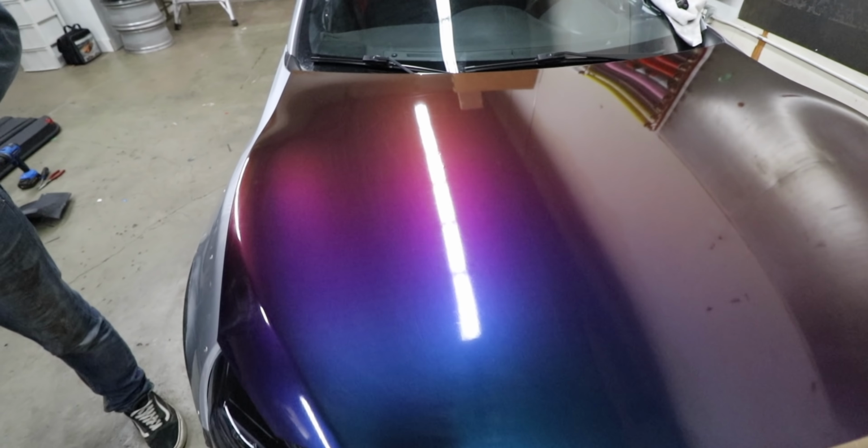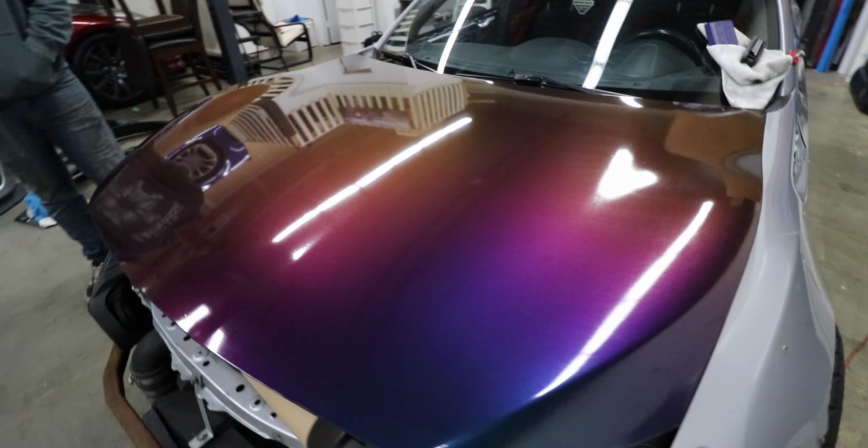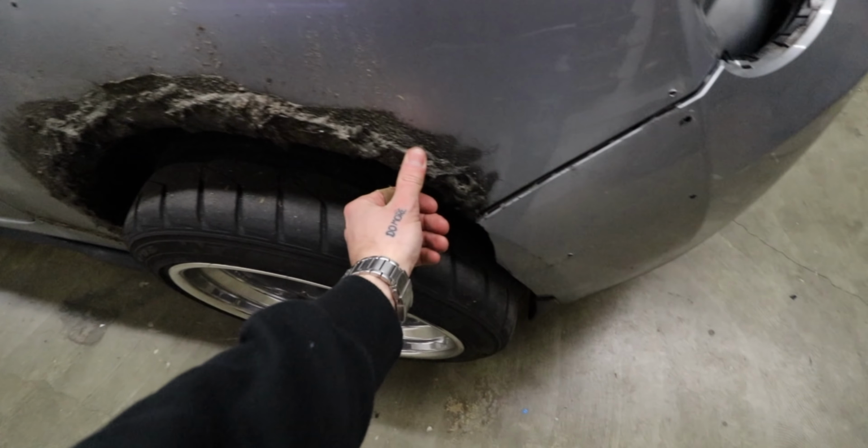I was thinking about doing one of these when we were talking about colors. I was like, that'd be kind of cool, but I feel like a lot of people do that. I've seen this color. Yeah, you do see it quite a bit. Looks like this guy did similar to what I did too.